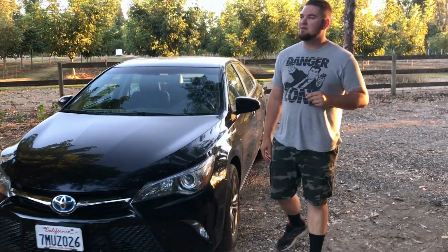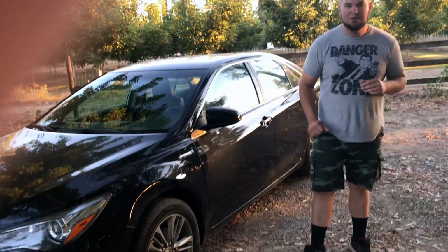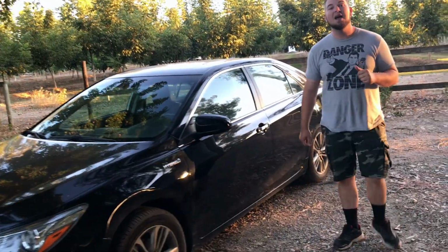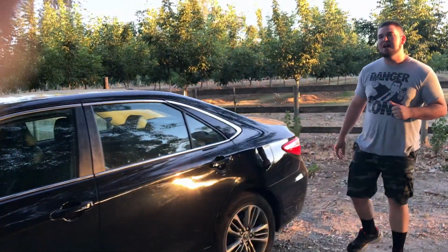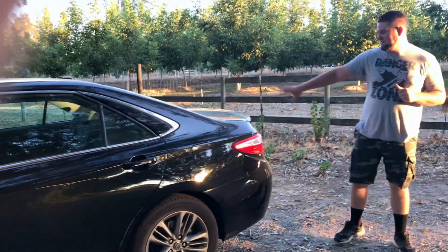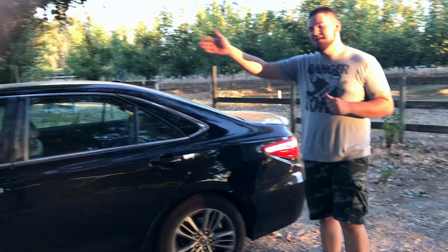Coming over to the wheels, on the SE, you get 17-inch alloy wheels. Moving on to the back of the car, you get a sporty little spoiler and different taillights. Also comes with a sunroof.